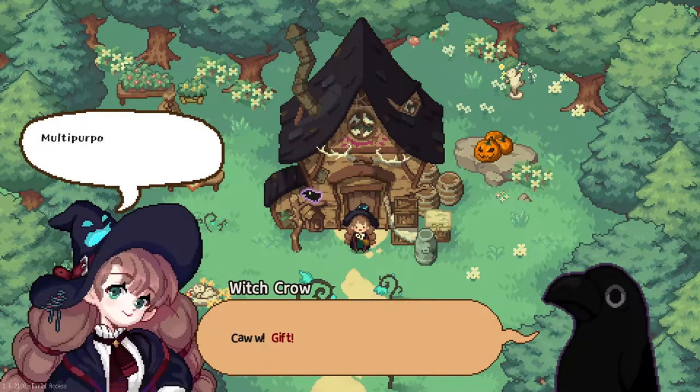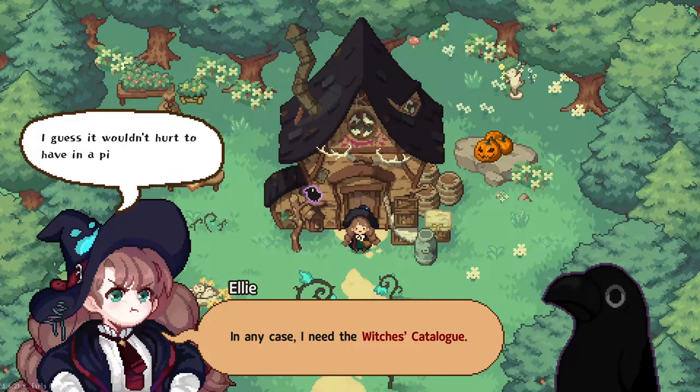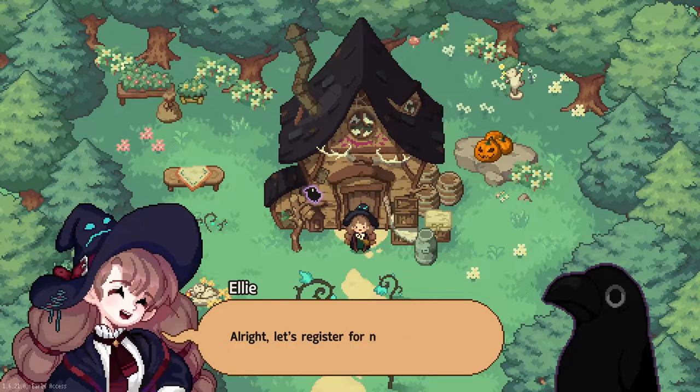There's a gift. Multi-purpose glue, kitchen accessories, a spork. In any case, I need the witch's catalog. I guess it wouldn't hurt to have in a pinch. You can buy ingredients or potion recipes from them. Alright, let's register for now.